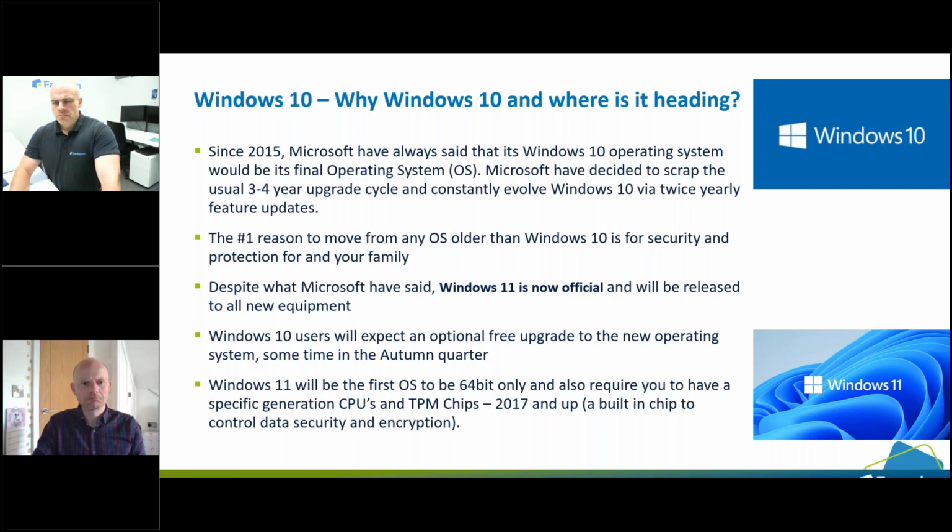So if you're not on Windows 10 or Windows 11 now, definitely think about moving to Windows 10 as soon as possible. So for one, you're secure and safe, and you're ready for Windows 11 when it gets released. And that's it, Vicky. I think for me, is it? Or have I got more? No, that's great. Thank you, Tom.